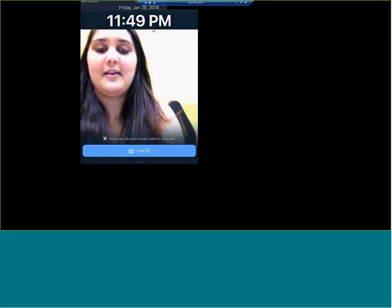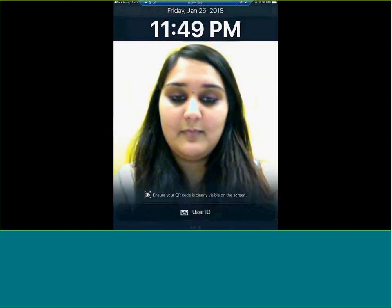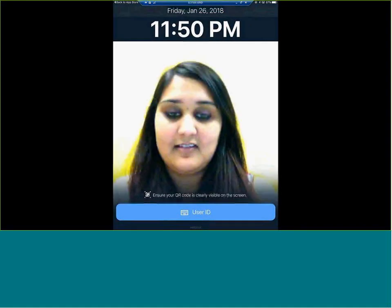Okay, I'm going to put in my user ID here, and click on the button. I'm on the screen back again. It will show me what was my last punch-in, and then the next options that I can do. If I want to transfer my punch to another project, client, and task selection, I can do that.